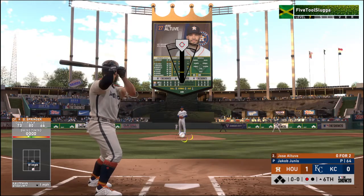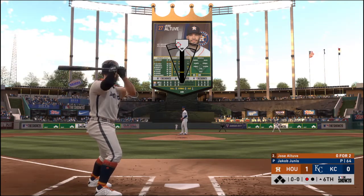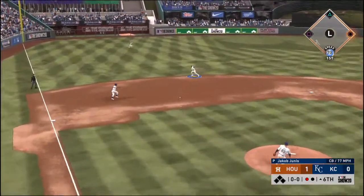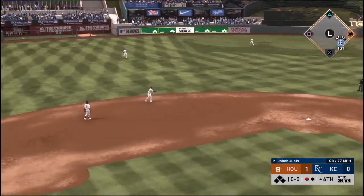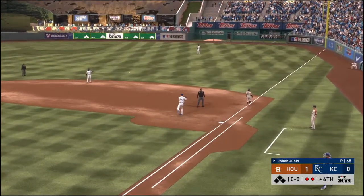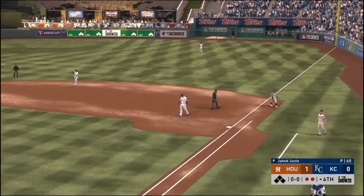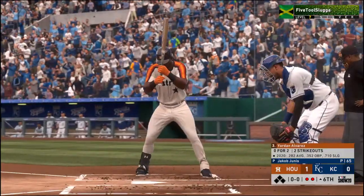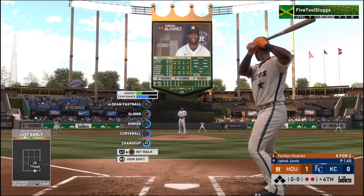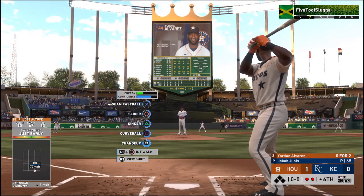Here's the second baseman, Jose Altuve, as he grounds one briskly to short, Mondesi brings it in, and there are two away now. Now batting, Yordan Alvarez. He struck out swinging in his last trip to the plate. Alvarez.